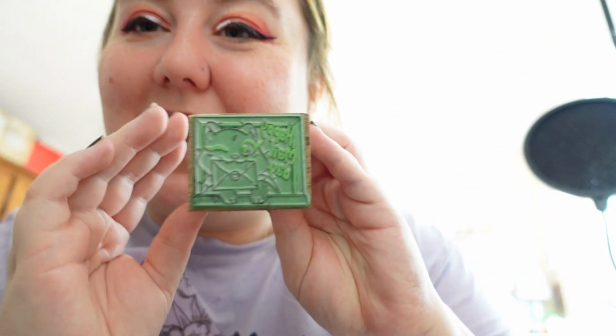But we've got some post. This is from a company called Get Stamped on Etsy. They custom make stamps, and I've been wanting to get stamps made for a while, so that when I pack orders, it's so much easier to make the packaging seem cool. So I have used it.